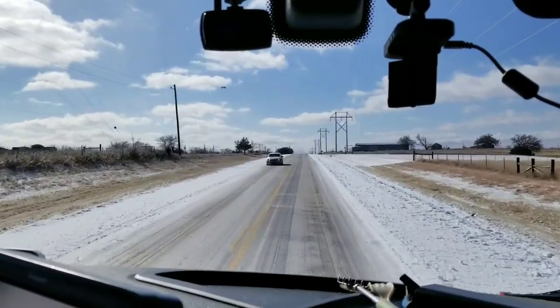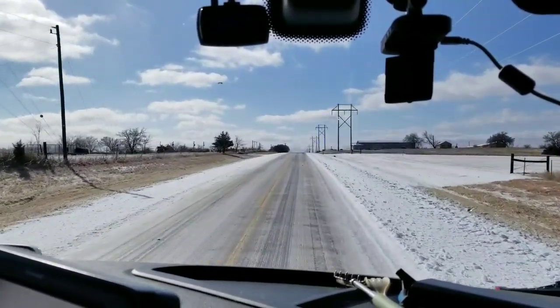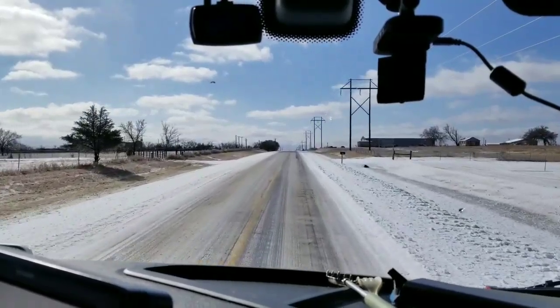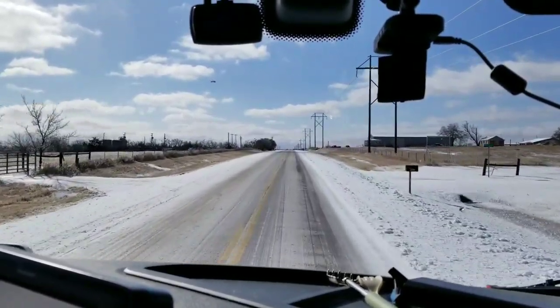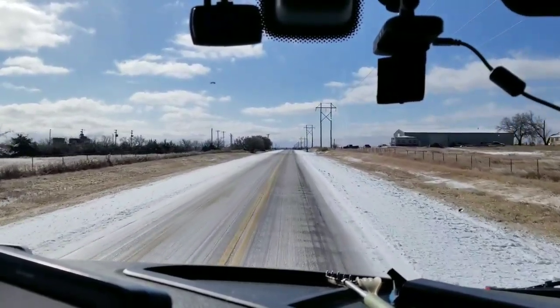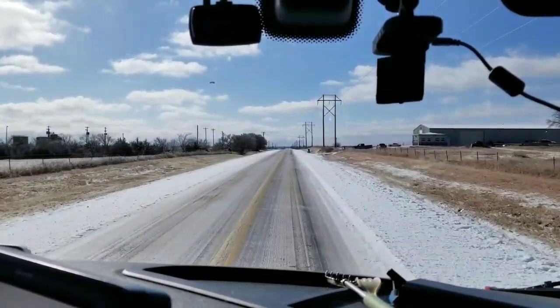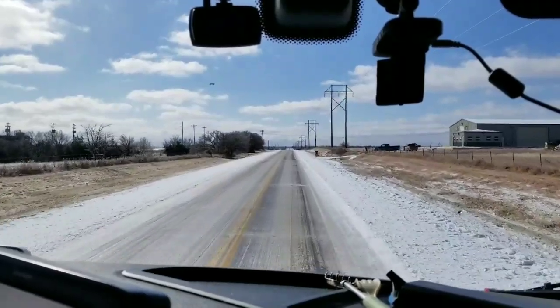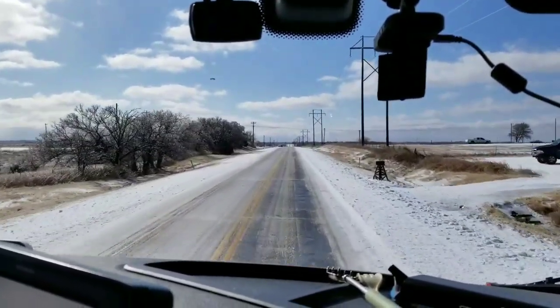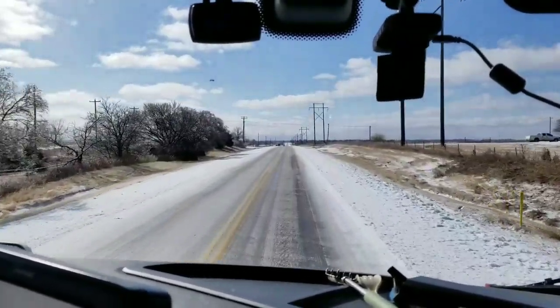Today is February 7th, 2019. Temperature's 26 degrees. We're in Oklahoma. An Oklahoma ice storm. Got 60 miles on this stuff so far. The freeways, the turnpike. Speed right now is 40 miles per hour.